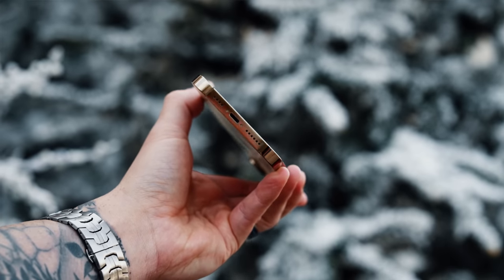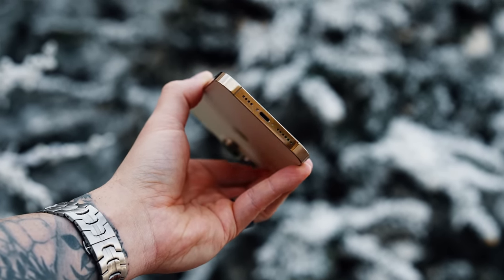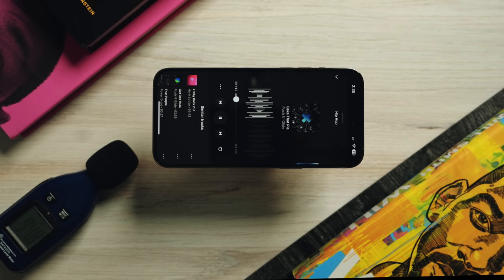However, the display is just part of the equation when it comes to content consumption. The other part is the speakers. And I'm happy to say the iPhone 14 Pro Max has incredible speakers. Just listen for yourself.